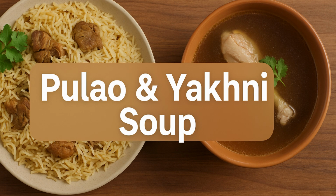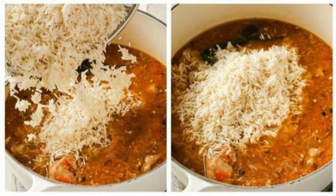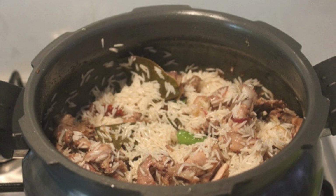Pulao and Yakhni Soup, the ultimate comfort food combo revealed. What if you could sip your way into a bowl of warmth while your spoon dives into fluffy, fragrant rice? That's the comforting magic of pairing Pulao with Yakhni Soup, a timeless duo that has stood the test of time across South Asian kitchens. It's not just food, it's therapy in every bite and sip.